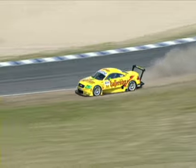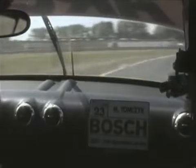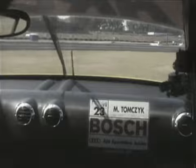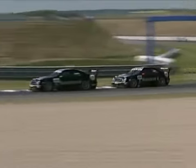And there's another look at Tomczyk's mistake coming out of the pit road. You get a chance to ride with him as he does it. So another lesson learned from Martin Tomczyk as he joins the world of German touring cars.